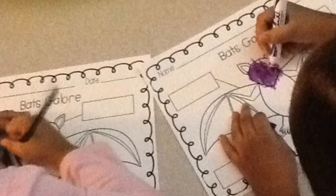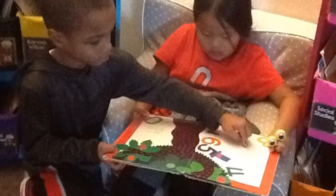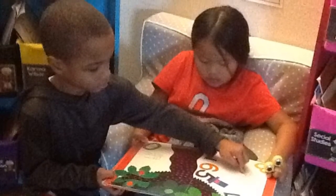I also have a writing station where they have 5 different options that they can do. I have a classroom library, and then I have a sight word station where they are working on their sight words, and then an ABC station for my kids who are still working on their letters. And then I also have a phonics station. Mine are doing rhyming words right now, but more towards the middle to end of the year, I'm going to have a word work station.